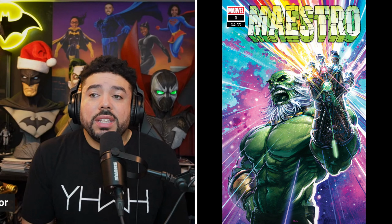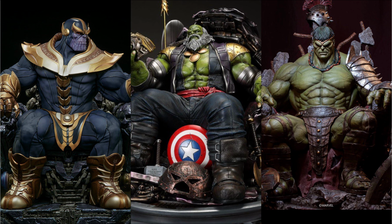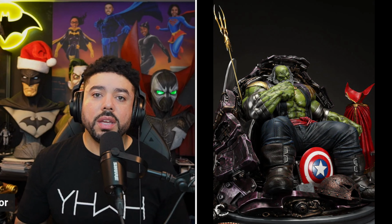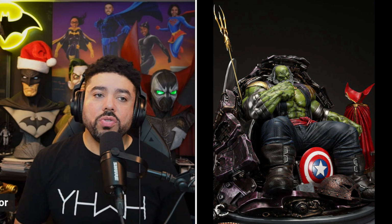He's more intelligent than Thanos, right? And you've got the Thanos on throne, which I think this will pair greatly with, and the Scar Hulk on throne. It's a lot of throne pieces that this will look great with. So if you go version A, you get the throne piece, and you get these surrounding pieces like the Silver Surfer board, you get Thor's hammer, you get some pieces.